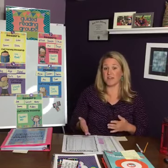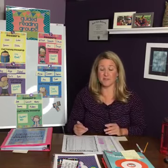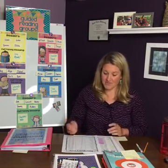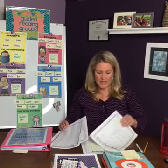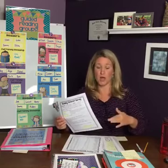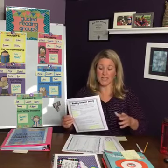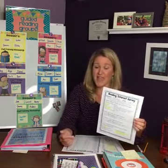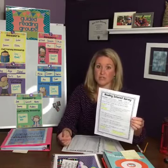Now, once I use that formal benchmark assessment, I also like to use different informal assessments with my students as well. And one example of that, I know it's going to be a tad bit hard to see, but I will have links to all of these papers that I'm showing you after I'm doing the live video. But one example that I like to do is a reading interest survey. And the Reading Interest Survey is something that I give to all of my students at the beginning of the school year.